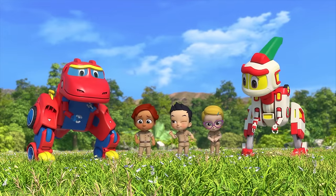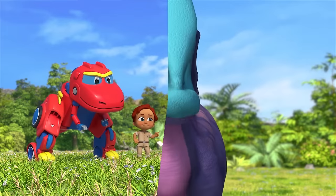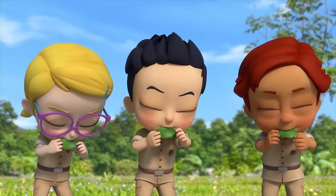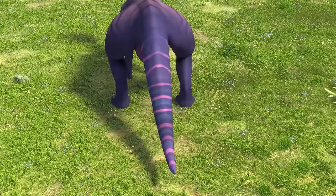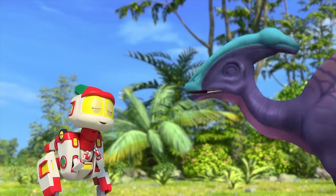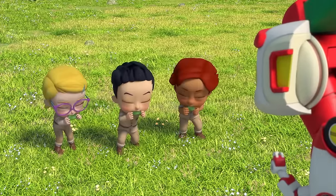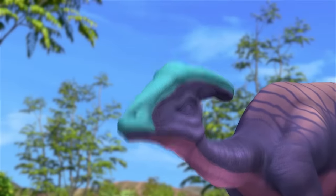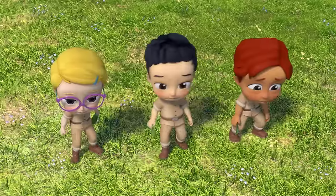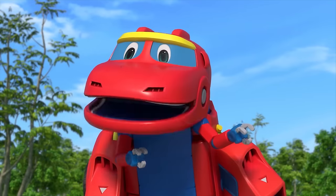Should I try the sneeze idea again? No way! Okay. Well, how about this idea? Okay, 1, 2, 3. Come on, just a little more. Guys, blow harder. Good work, guys! Let's go find the female Parasaurolophus!